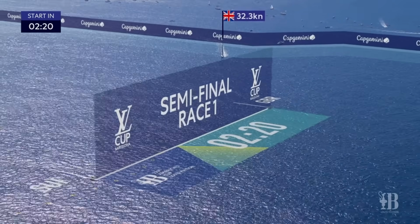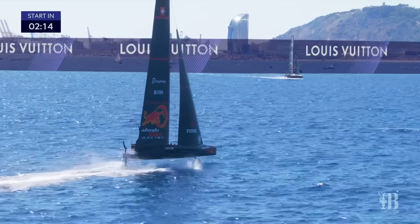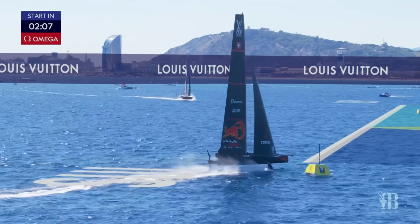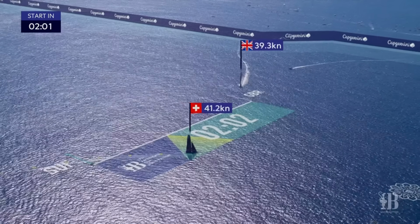With both teams looking on time for their entries. Changing it now. Good timing. Lower, good. And you clear. Alinghi Red Bull Racing get the green light. They are good to go into the start box, waiting now for INEOS Britannia at the 2-minute mark.